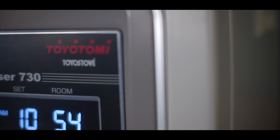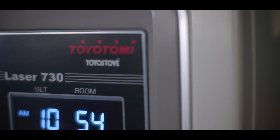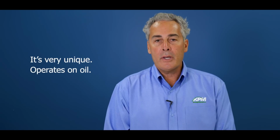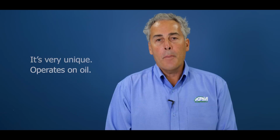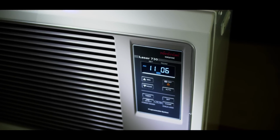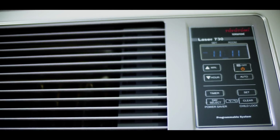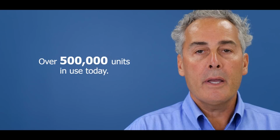We represent a product here for some 30 plus years. The product is Toyotomi Toyo Stove Laser Heaters. This product is very unique. It operates on oil. Some homes use it as a supplemental heat. Some people use it as their primary heat source. We have over 500,000 of these units being used today.